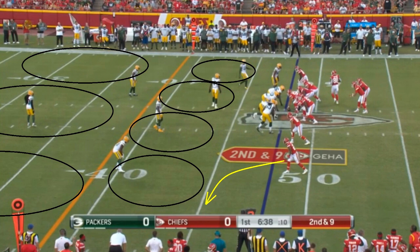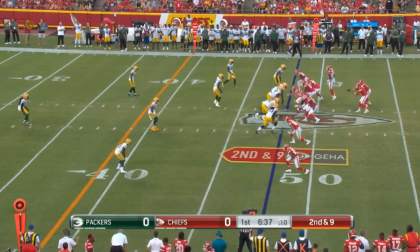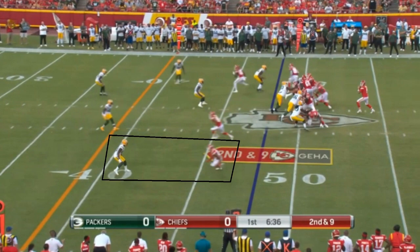Now, we're going to talk about route running. Watch what happens. Right when this play begins, Skyy Moore, it's a little bit blurry. He's already showing what he's doing. Unless this is just a very good trick, which we know it isn't. Maybe the corner thinks it might be. He's showing what he's doing.